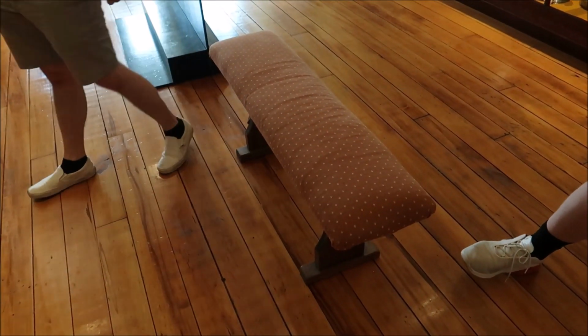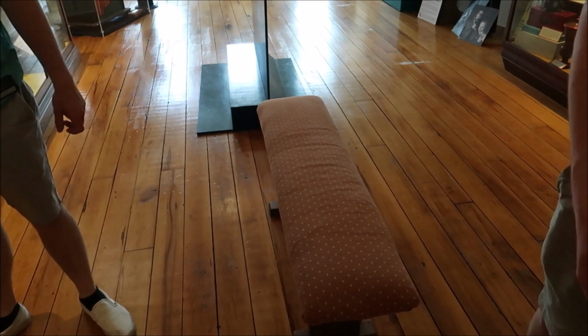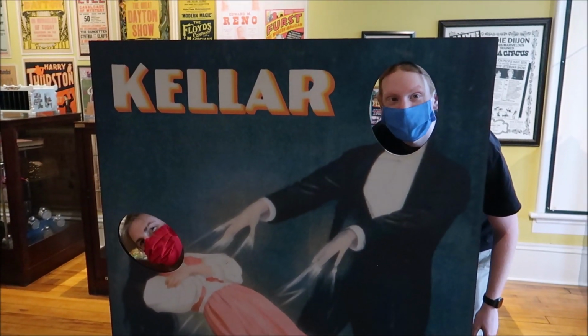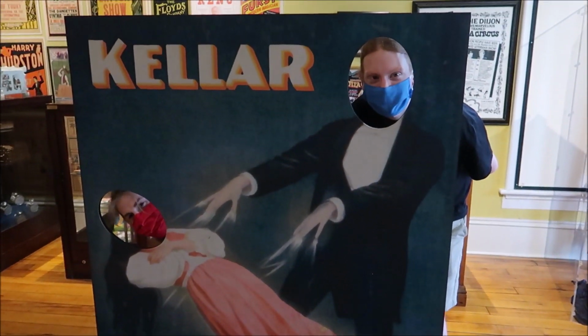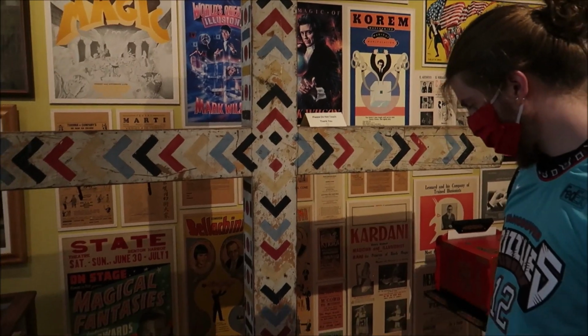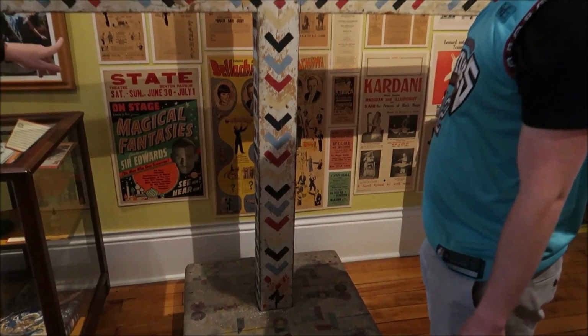I completely tripped over this stupid magic bench. It's just in the middle of the floor. That's kind of embarrassing. I'm not entirely sure what magical properties this display has, but I'll take a picture. Just some of the props, they don't really give you context. Kind of just gotta guess what it is. Well, I think we can guess what it is, but what is its function? How is it magical?